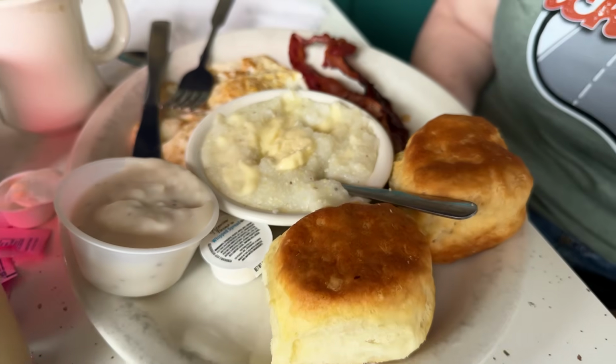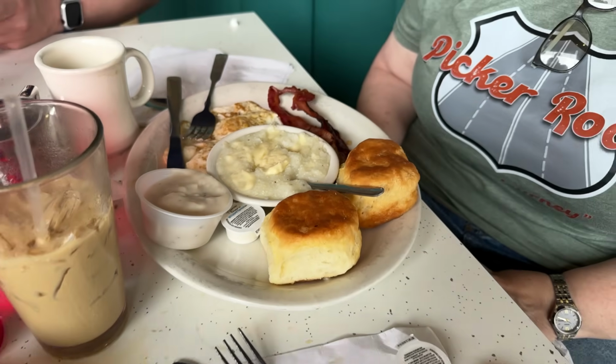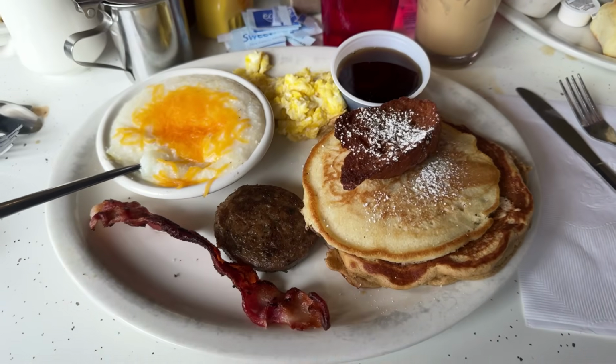On this episode of Picker Road, baby, we are picking in Memphis. This is the land of Elvis, and later on, we're visiting Graceland. Here in Memphis, you know we're going to find the best fried southern food there is around.